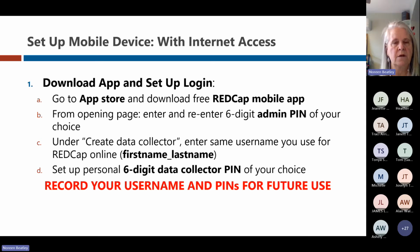If for some reason you set it up on your mobile device and it never showed you that, it means that it was not set up properly. What I would recommend is you delete it from the mobile device and start it again. And I'm going to say two things about this, however. You're going to open it and enter the 6-digit admin pin that you establish.